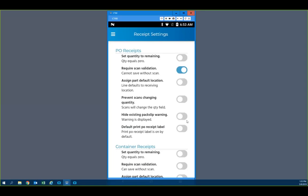Now, in conjunction with that, the standard behaviour of the application is that as you're scanning the barcodes, it's incrementing the quantity, and you'll see that in a minute when we get into some of the transactions. But I might be a business that deals in very large quantities, and I might be receiving hundreds of individual items or boxes at a time. So I could turn this option on, set quantity to remaining, so that the system will default the quantity in there, and I don't have to scan everything. But I'm going to force them to scan because of this setting. I've got a quantity of 1,000, and I'm forcing them to scan, otherwise it won't allow them to save the record.